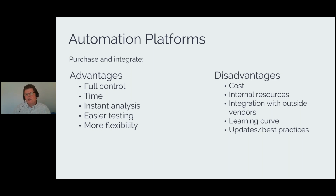If you're not doing it with an outside vendor, it means you need to integrate with an outside vendor, whether that's if you're doing your emails. Some of these have internal email systems, but certainly, print, social, things like that. There's a learning curve. And the other thing that's a big disadvantage, we believe, is that you lose the ability to take advantage of best practices across other industries.